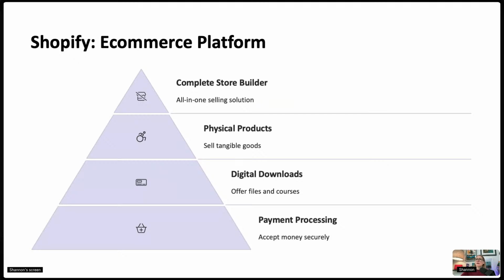Shopify, I have two brands on Shopify currently. I like this because you can be more in control. You have to drive the sales, but you can actually have a physical product and a digital product, and you can have an upsell, and you can have a bundling. It's a really easy platform to maneuver, and I like everything that you can kind of do with it. It also works nicely with Printify and Printful. So if you want to have a print on demand Shopify site, you can do that as well.